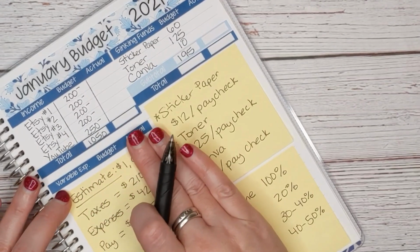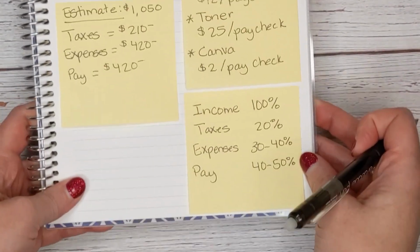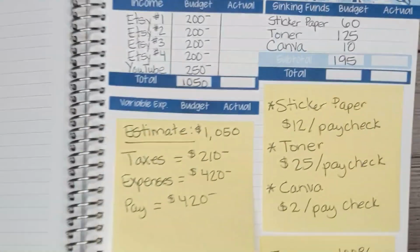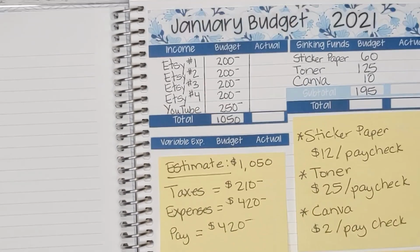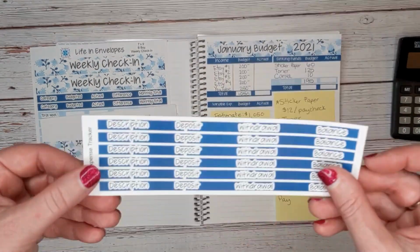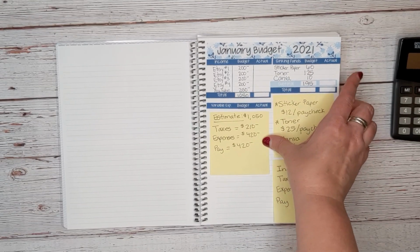Like I said, we will come back in each week and see what the real numbers are and how it actually goes. I'm so excited to share this with you guys this year. So just a couple more things I'm going to get set up and then I'm all set. So I'm going to set up my weekly check-in, my sinking funds, and my expense trackers. So let's go ahead and get that set up now.